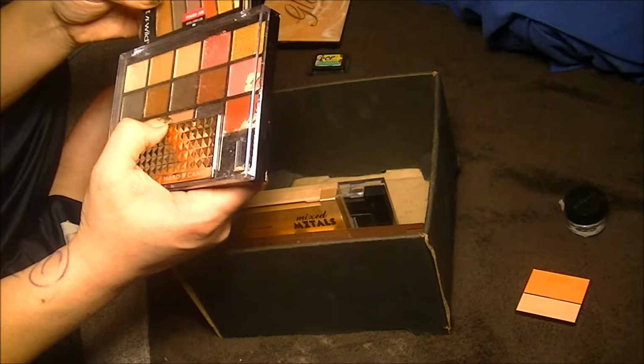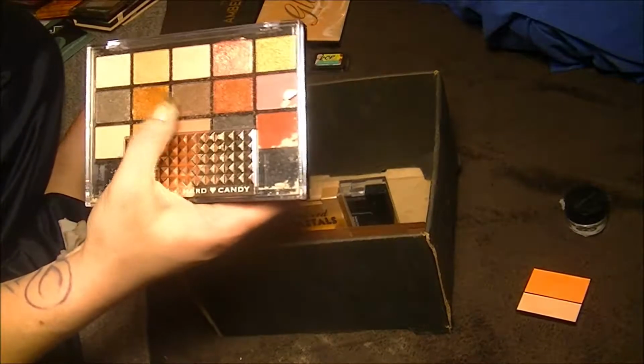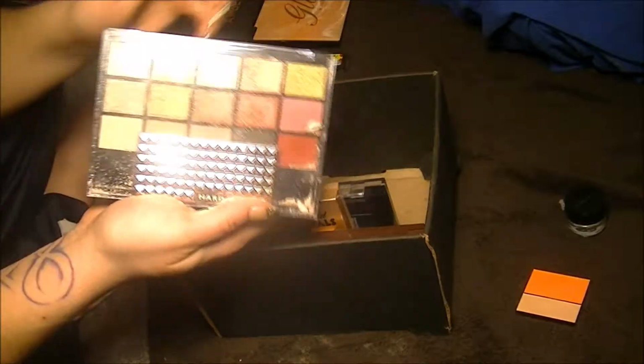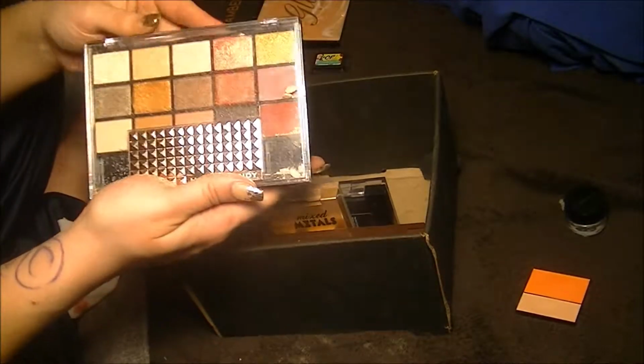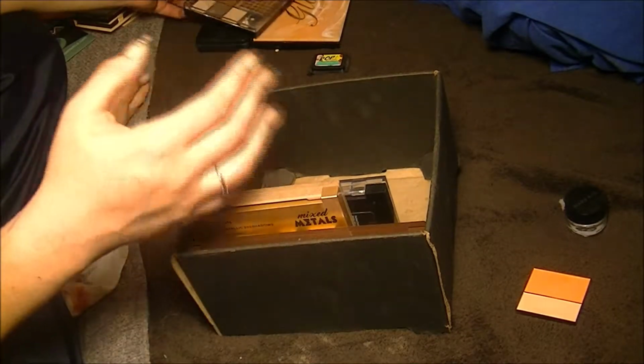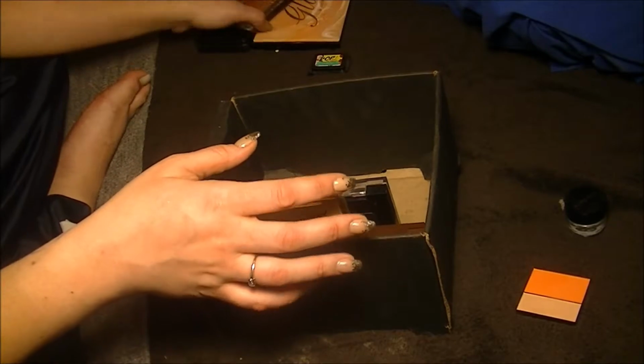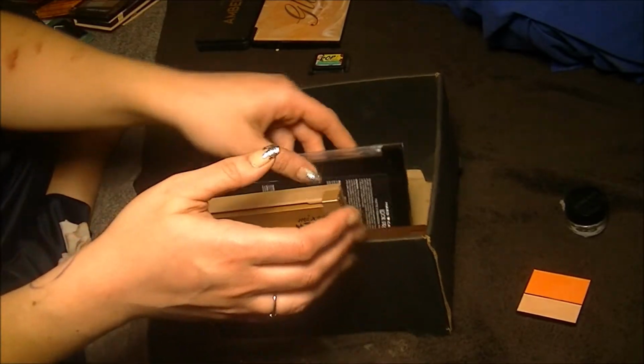Actually, no, the red oranges are very different. But I do really like this palette. I'm not opening it because, as you can see, there's a shadow in there that's broken. I need to open it, get that out, break that shadow up, and repress it. But I do love that palette, so I'm keeping her.